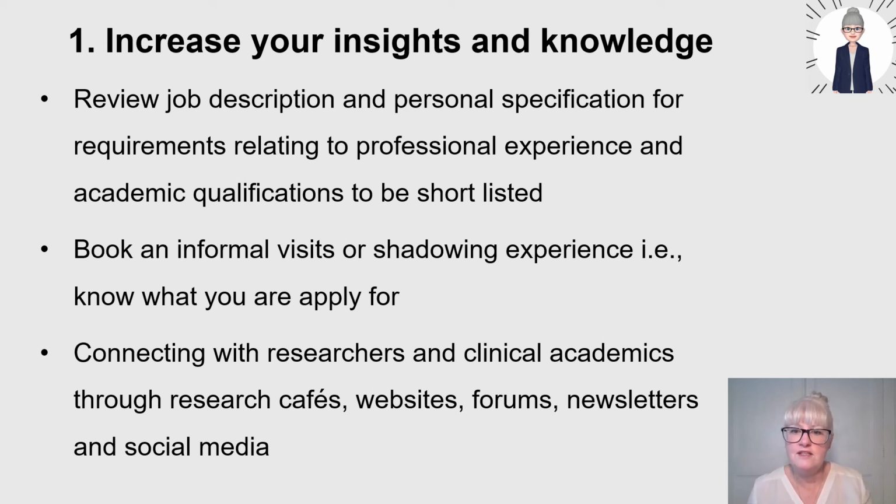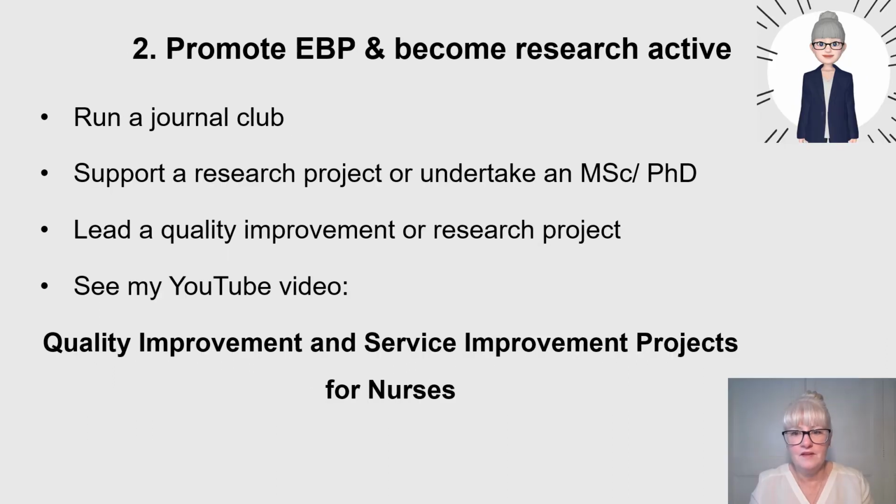Connecting with researchers and clinical academics. Some employers have research cafes. They might have websites and talks that they offer. They're all free online or face-to-face. Go on the forums, as I mentioned, and access newsletters and social media forums.